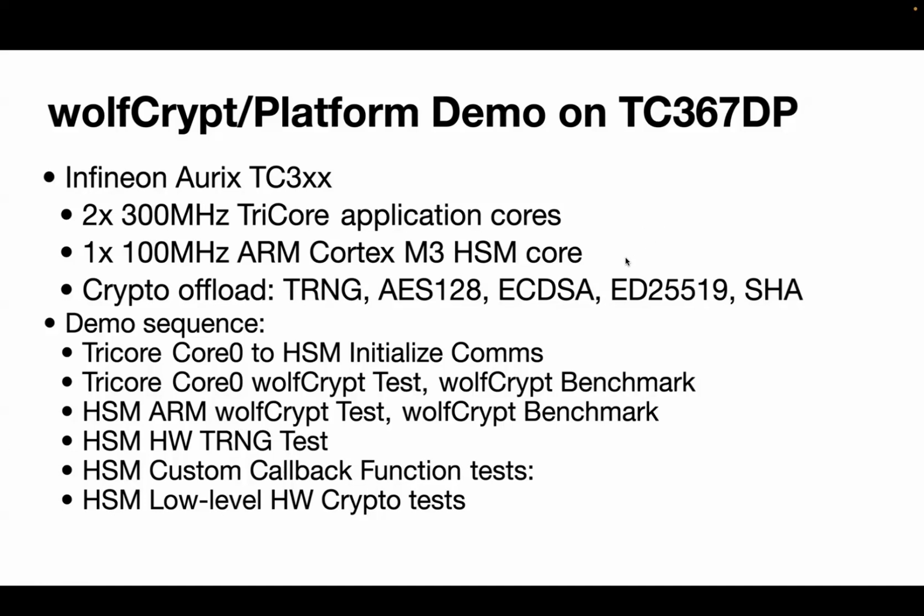The HSM cores are the same on the TriCore 3 series. And the TriCore hardware does support RNG, AES-128, ECDSA at 25519, as well as SHA offloads. What we're going to do in this sequence is walk through bringing up the TriCore. The TriCore is the only thing that can talk to the serial port. So it's going to not only print out its own statements, but it's going to collect statements from the server and print those out as well. We're going to establish comms to the HSM.